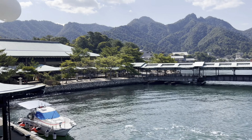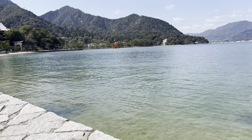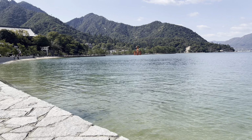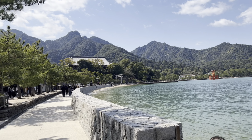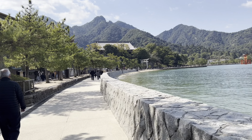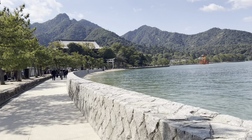Like deer. Just like Nara, they just kind of wander around. Except these ones aren't as aggressive, just because you can't feed them crackers like in Nara. Anyways, back to Miyajima. I think it's best if I stop talking for a little bit and let you just enjoy the majestic nature of this place. So I'll come back once the main attraction pops in.